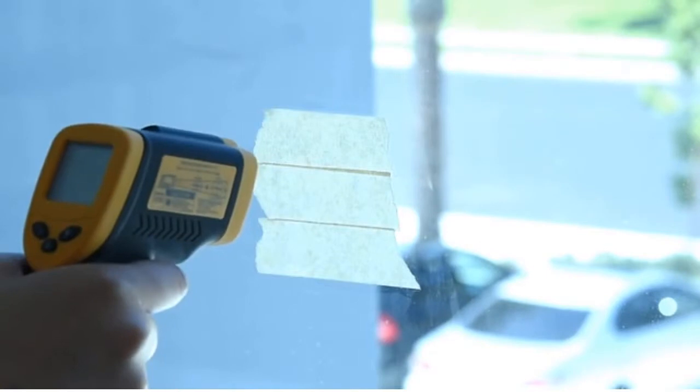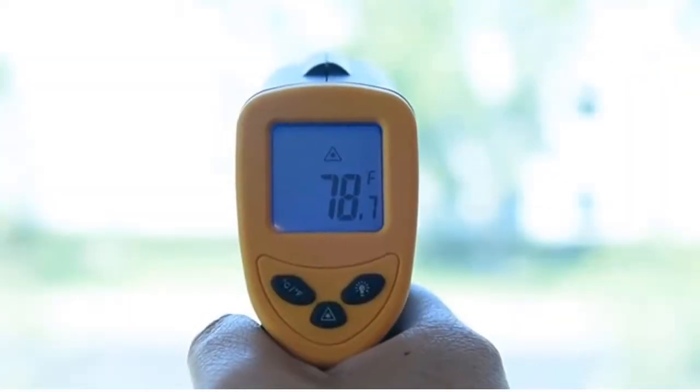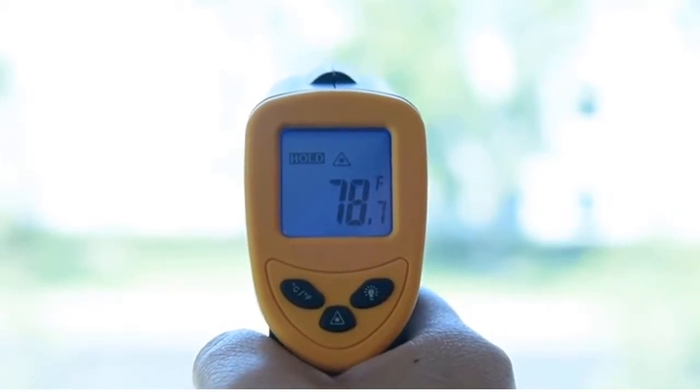If you're measuring a reflective surface, place masking tape on the surface and wait about half an hour to measure the taped area. After each measurement, your results will automatically be held on the backlit display for 15 seconds.